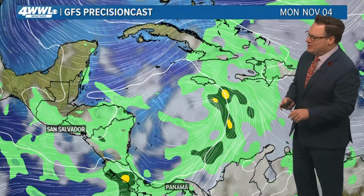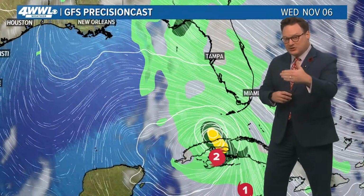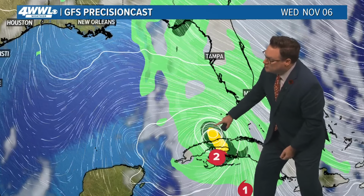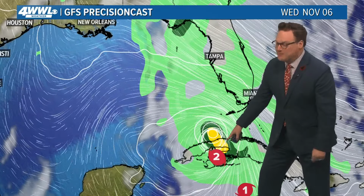So here's what we're dealing with right now, and why I don't really want to show the spaghetti plots, because they're kind of useless. That's just showing you a center point of the storm. I need you to see what the structure of the storm is going to look like. And the models are in pretty good agreement, at least in the short term. Moving toward Cuba, strengthening. This is the GFS overlaid with the official track from the Hurricane Center.